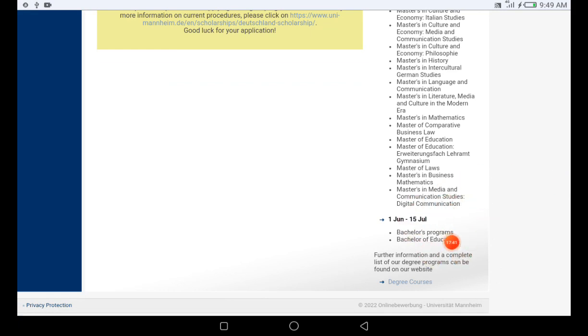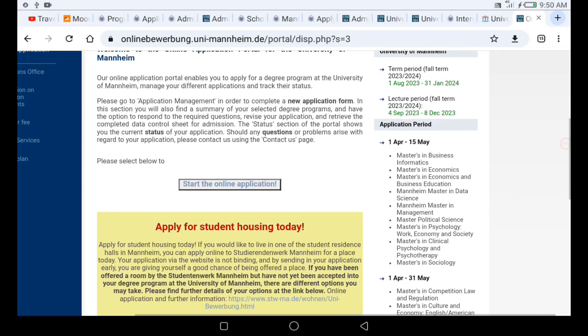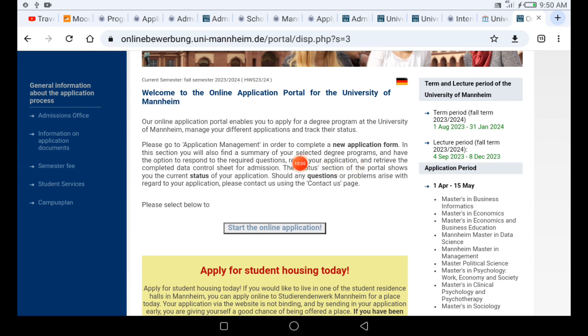Okay, so I think this application is not yet open. Bachelor's program, Bachelor of Education. This is majorly for the bachelor program. These ones are for master program. And if you look at it here, it says please go to the application manager in order to complete a new application form. In this session, you will also find a summary of your selected degree program and have the option to respond to the required question.